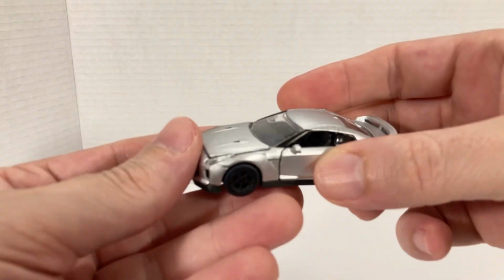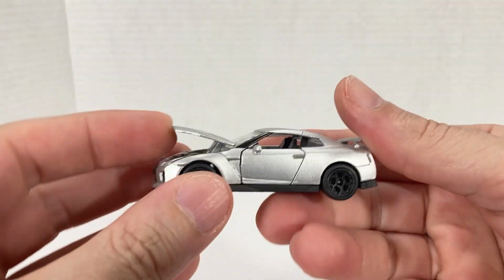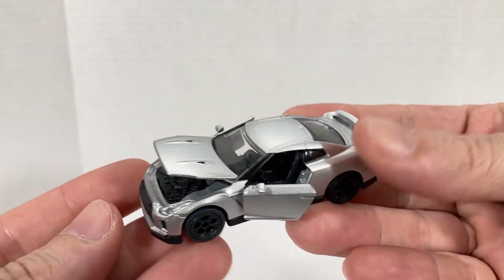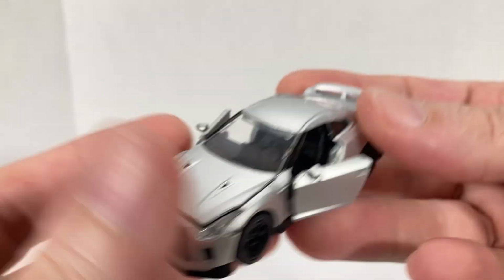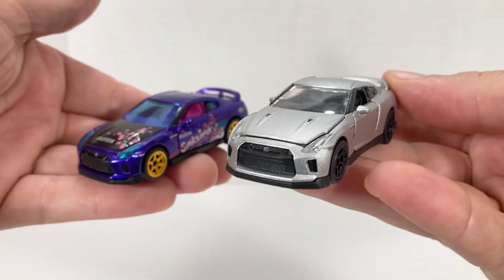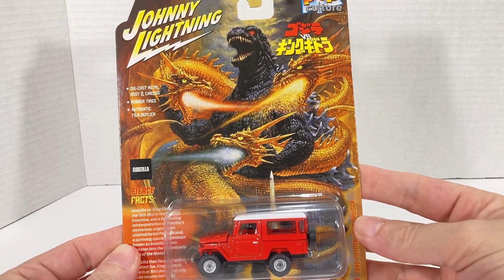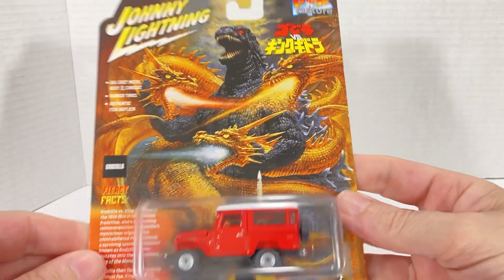And I brought my other one to show you that. Okay, so the purple one's Majorettes. This silver one's Pink Slips, and it has both opening doors and an engine. So Pink Slips for the win, and they're both Majorettes. Just very different ways of doing it, I guess. The artwork on this one is beautiful. I really like the artwork on this one.